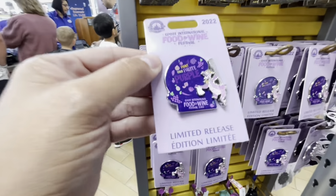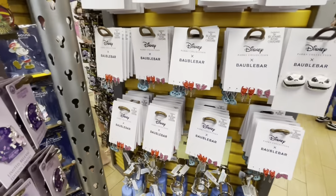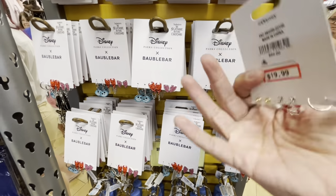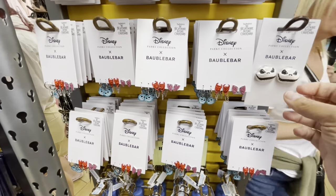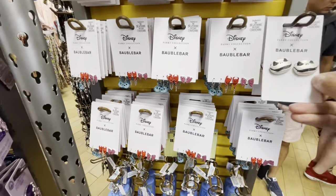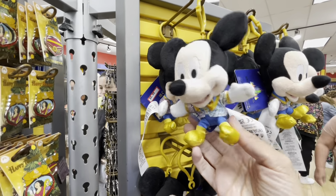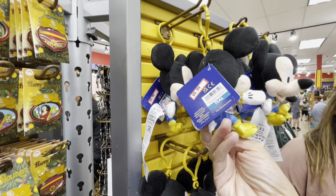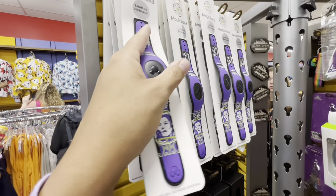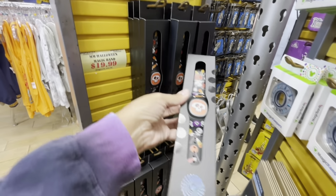We have a Food and Wine Painter Palette Purple Pin, $6.99. We have some Baubleware. We got some of those earrings right there. These are $19.99. We have the big Jack Skellington ones, $19.99. This is a cute bag charm. This is a giant Mickey head, and it's from the 50th dress up. These are $5.99. So Magic Bands, we got Madame Leota. These are $19.99. And then we have the Halloween one here, but this is the Magic Band Plus.